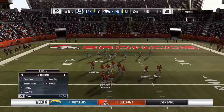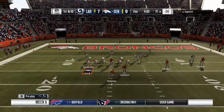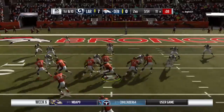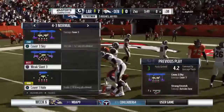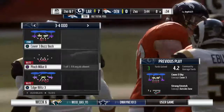Broncos with their first trip to the red zone thus far. They've got a 1st and 10 at the 11. Here goes the hot. Coming left, it's Freeman. And he'll take this one inside the 10, down to the 8. Give him 3 on 1st down. It'll set up a 2nd and 7.